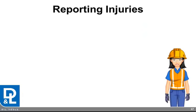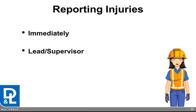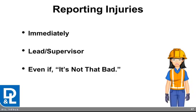If an injury does occur, it is important to report the injury immediately. Report injuries, and even near misses, to your lead or supervisor within 24 hours. It is important to document what happened, for seeking medical attention, insurance claims, and to see if there is something we can do to prevent future injuries.